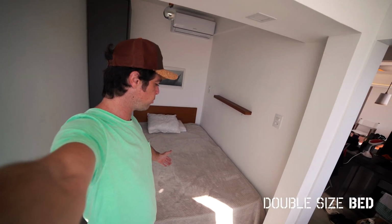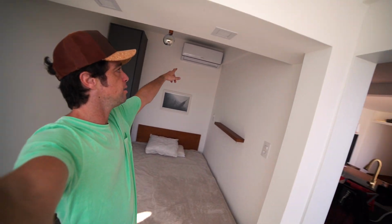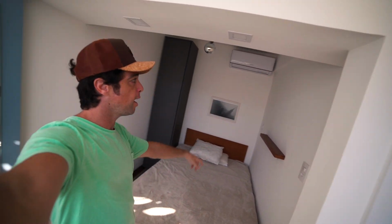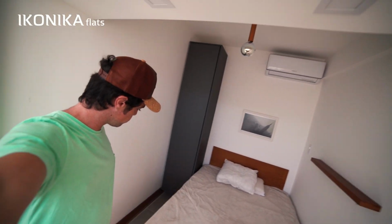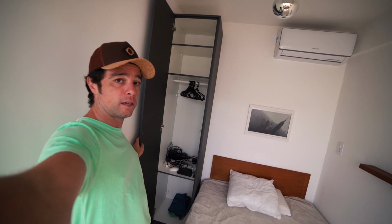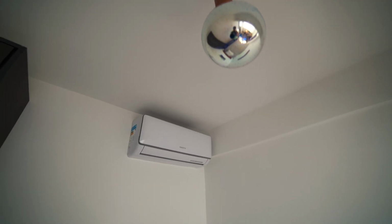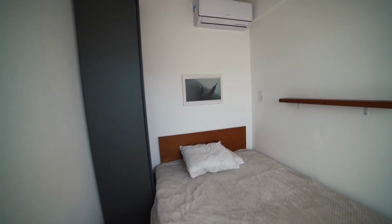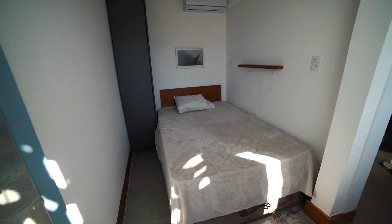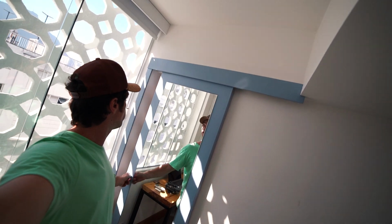We got this double bed here, a New York frame, also a frame of mine. We got the AC, of course, plenty of lights. We got this wardrobe, a really good wardrobe, which actually was supposed to be in the kitchen, but it was just too big for the kitchen. So as it was fitting perfect right beside this bed, I decided to leave it here. Here we have this full body mirror and this door to the bathroom.